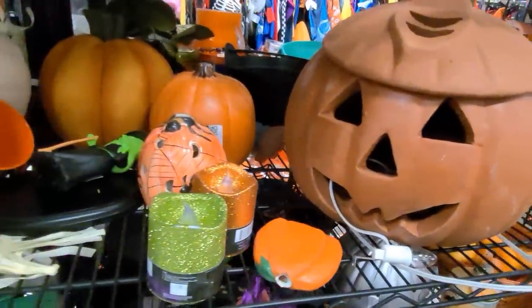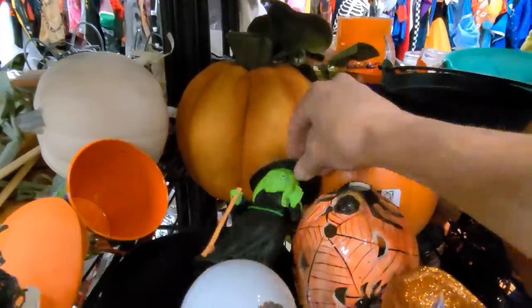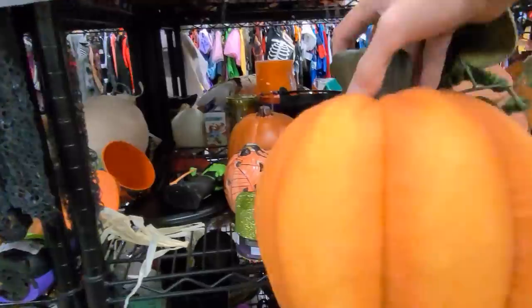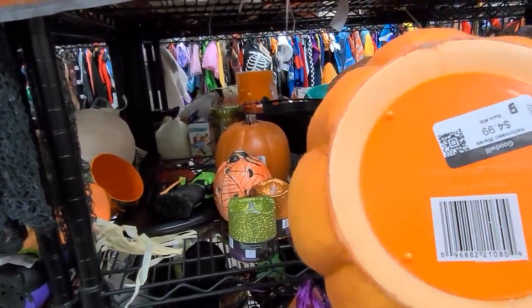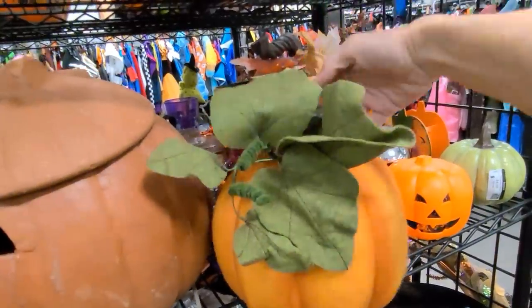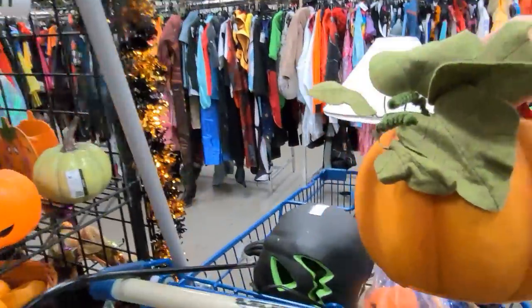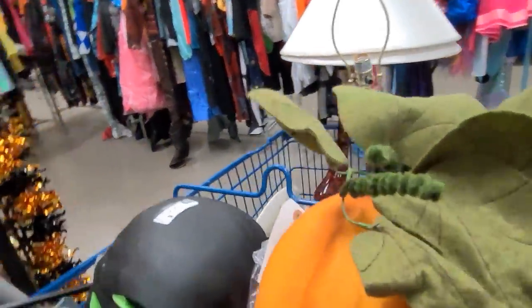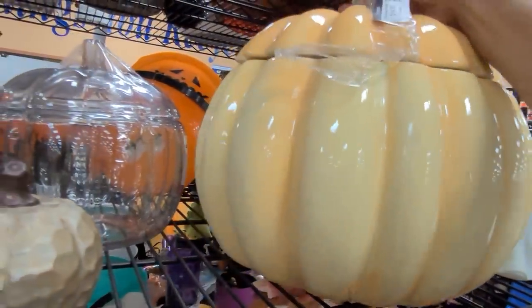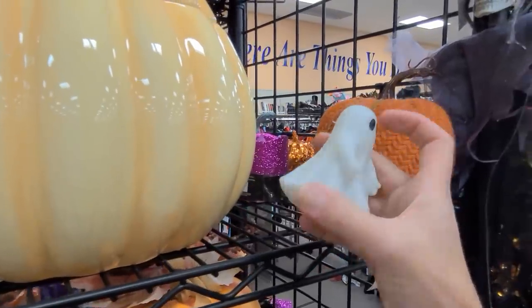In front here is a fantastic terracotta pumpkin. I'm going to come back to that. But I do like this fabric pumpkin at the back. I'm going to grab him. It's a lovely fall piece. Fabric leaves, little tendrils. It's really fun. Let's put the ghost down here. Here is a soup tureen. It's a little plastic ghost guy. Probably lights up with batteries.